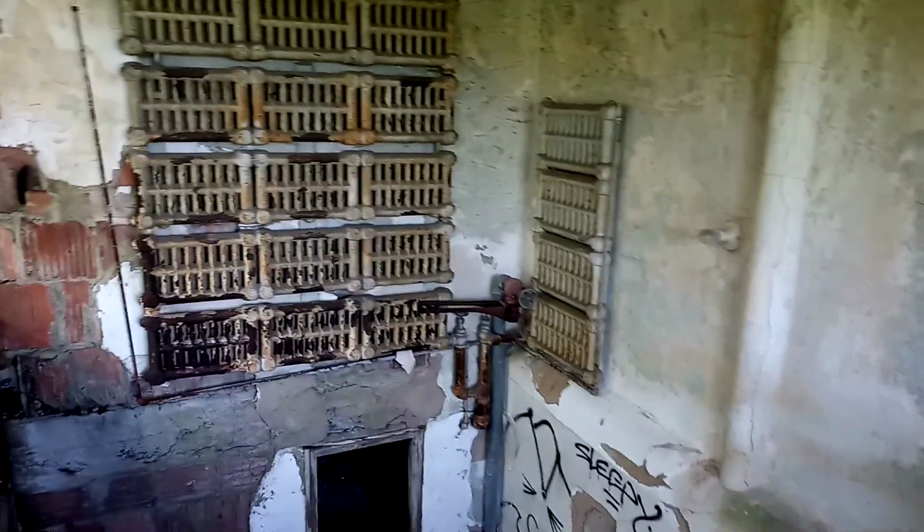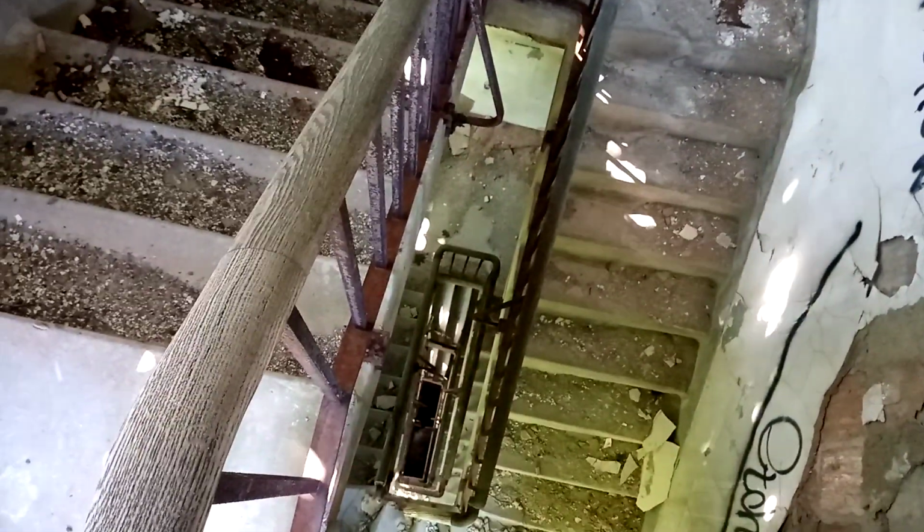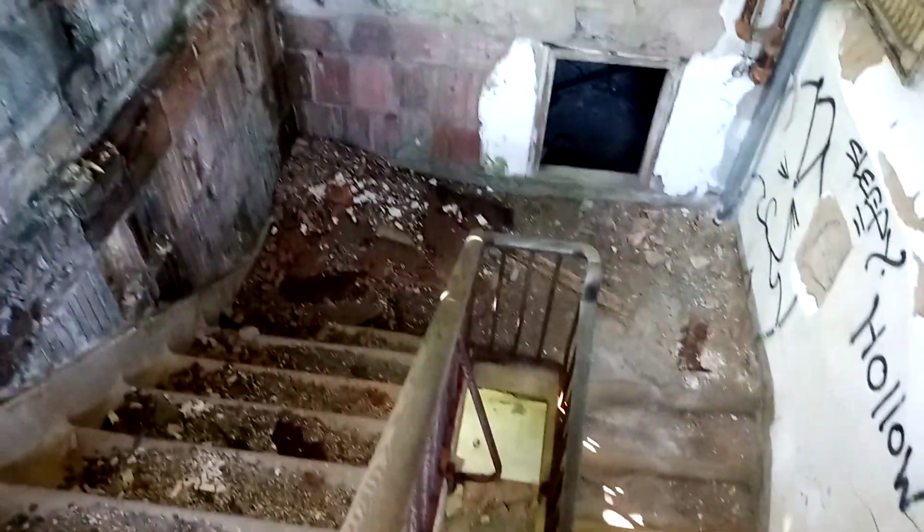So what I'm gonna do, I'll be right back, folks. All right, folks, sorry about that. I decided I really wanted to show off the cool staircase at the downward angle, the one that doesn't look all modernized and stuff. Isn't that beautiful?